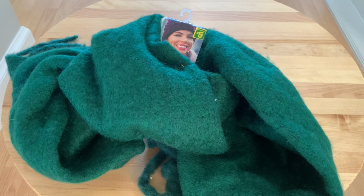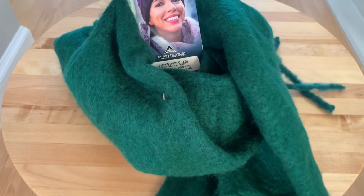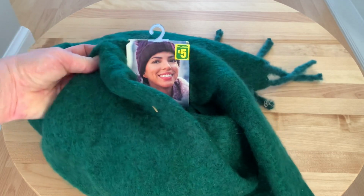Next thing here is another scarf. This was $5. I bought this as a decor piece, as a throw to go over my bed. I'm doing green in my room for Christmas this year. This is absolutely beautiful. It's the color I wanted, so yeah.